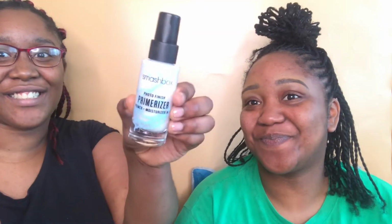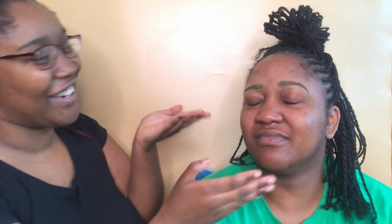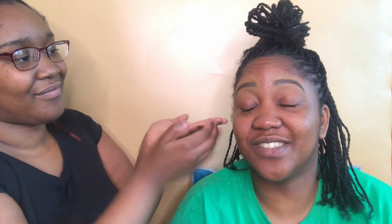Thanks. This is the primer I'm using, the primerizer. You know, this is £30. I work for Estee Lauder, so it was free. It was nice. But doesn't all cream primer? Yeah, it should feel soothing.